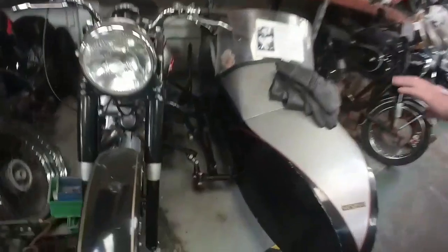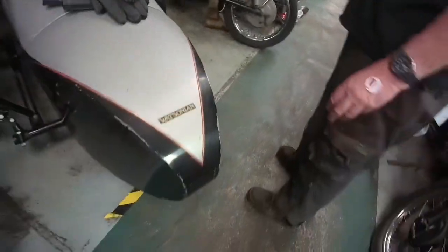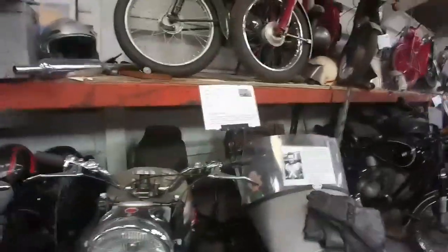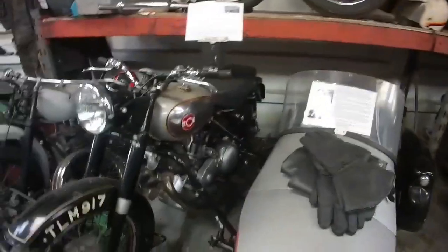Got a Panther here. This is sort of synonymous with the 50s, really. Most people with a sidecar would have had a big 600 single Panther. That's what they're built for, big touring type machines like that. Some people would have a tow bar on and then carry a little trailer behind them, a little camper van. You don't see many sidecars nowadays, do you? They take up a lot of room. They like the freedom, they like to get away from the other half.